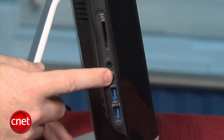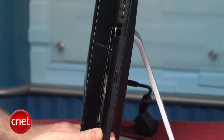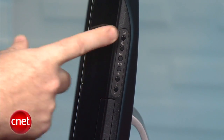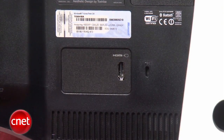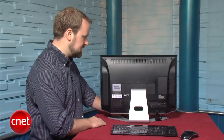Here you'll see it's pretty simple. There's an SD card reader, as well as a couple of analog audio outs and USB 3 jacks, which is actually not very common on all-in-ones, so that's a nice touch. And over here on this side, you can see there's a DVD burner right here. Now, the upper portion of the side here, you can see various buttons. They control the screen brightness, volume, as well as swap the video signal if you plug in an HDMI component. Now, around the back, here's the HDMI jack. We've got a couple of the USB ports over here, as well as an Ethernet jack. And that's really about it for the inputs in the back of this system.